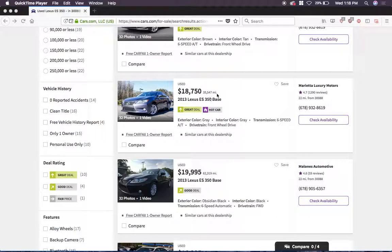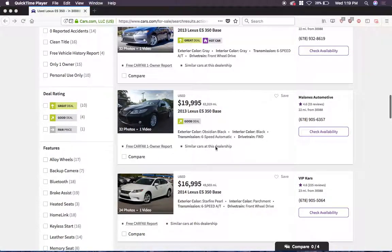So what I would recommend you doing is getting a pen and pad, or whatever note-taking application you use on your phone or laptop. This should now be your baseline: a 2013, 35,000 miles, 18.7. If you come across a 13 closer in mileage and maybe it's a little cheaper, then X this one out and go at that one, and that way you can determine what the general market is.